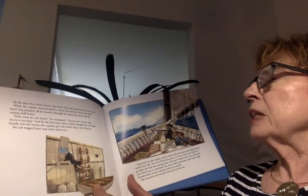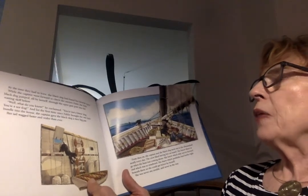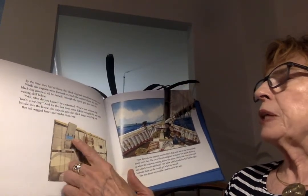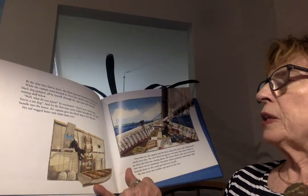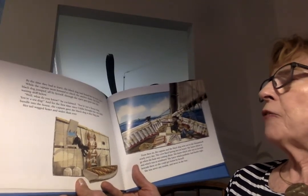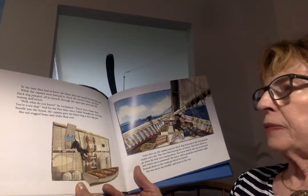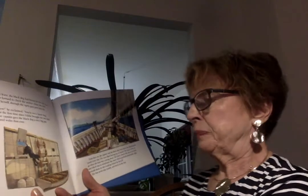By the time they had to leave, the little black dog had found her favorite spots. While the captain went forward to check the anchor chain, the little black dog jumped all by herself through the open gun port into the waiting skiff below. "Well, what do you know?" the captain exclaimed. "You're not a house dog. You're a sea dog." And for the first time since Eddie brought the wet little bundle into the house, the captain gave the black dog a nice big pat on the head. Her tail wagged faster and wider than ever.